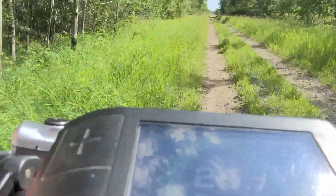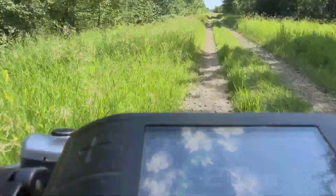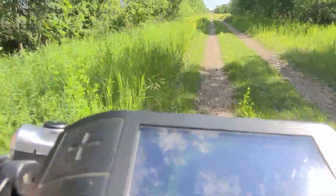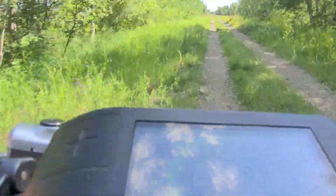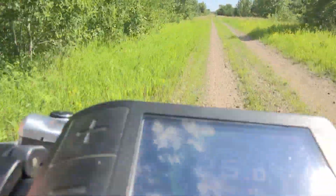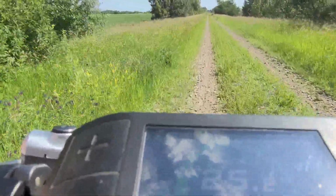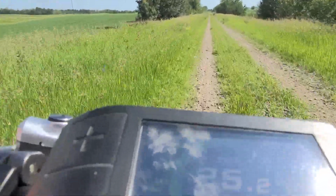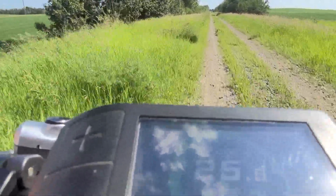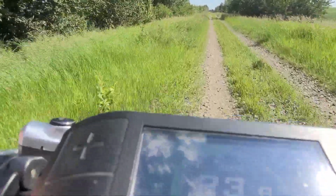I'll stop for a second. It jumps up to 46.1. I don't imagine it has too many more kilometers in it before I get a shutdown. So it's 43.6. When this does shut down, I'll make a note of exactly the voltage that it shut down at.